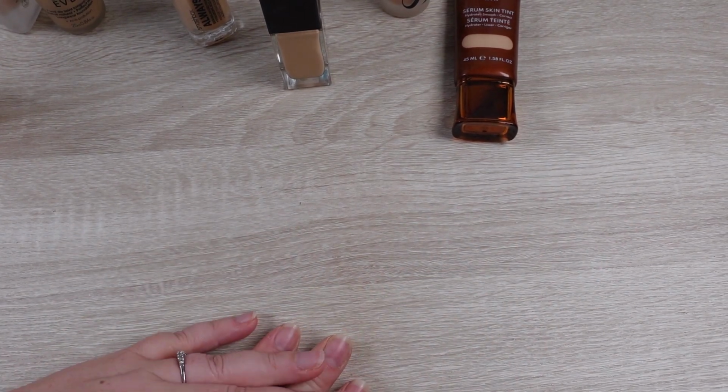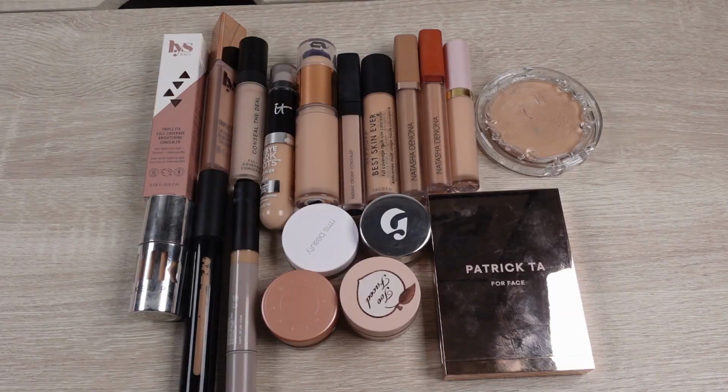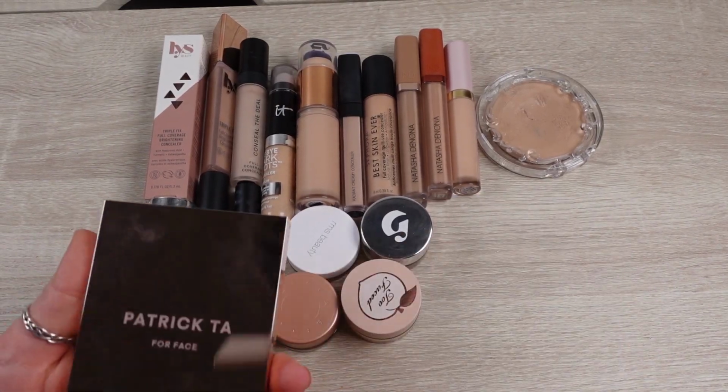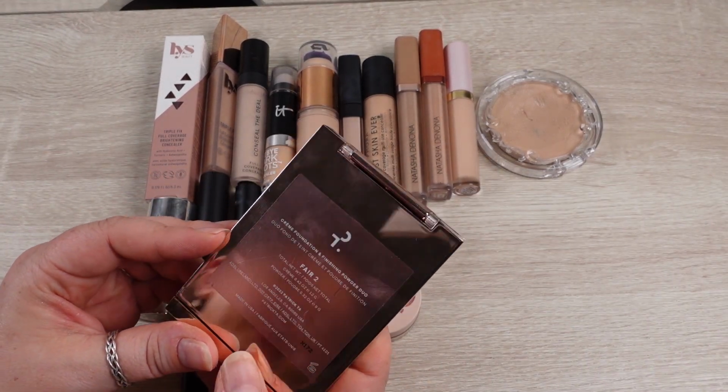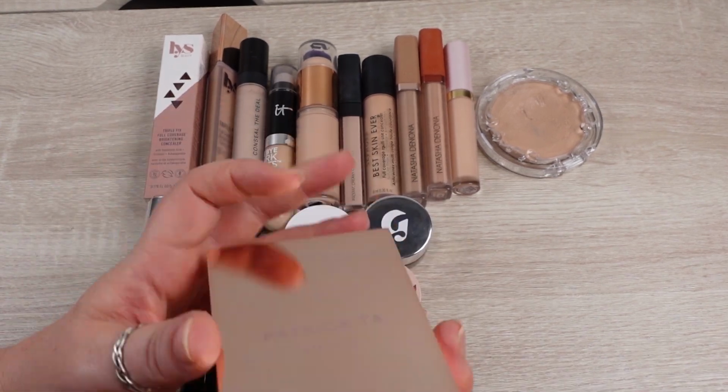So that's the foundations. Let's move on into concealers. So I forgot 2 foundations, not a shocker. I have the Patrick Ta for Face. This is the cream foundation and finishing powder duo in Fair 2.